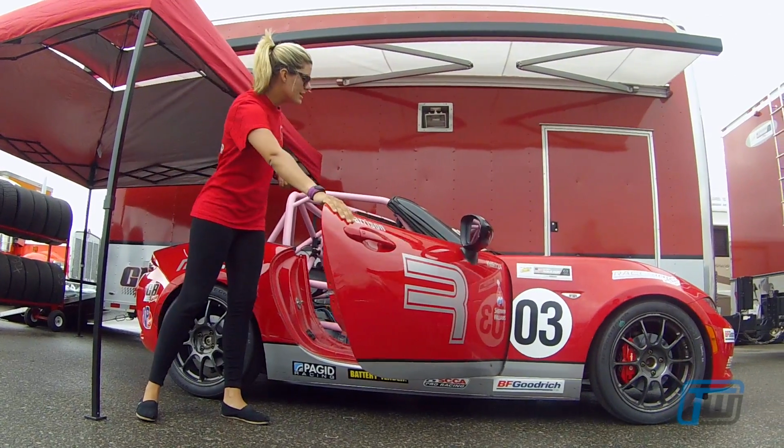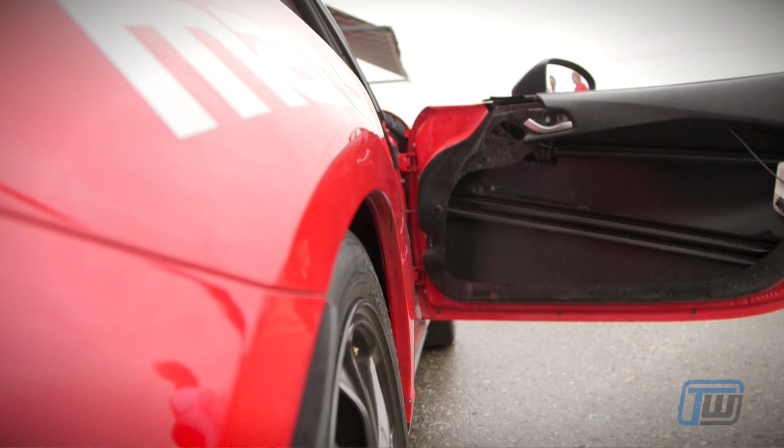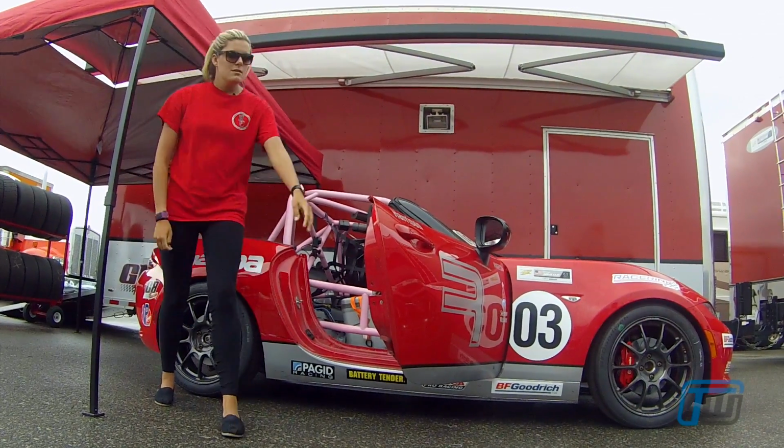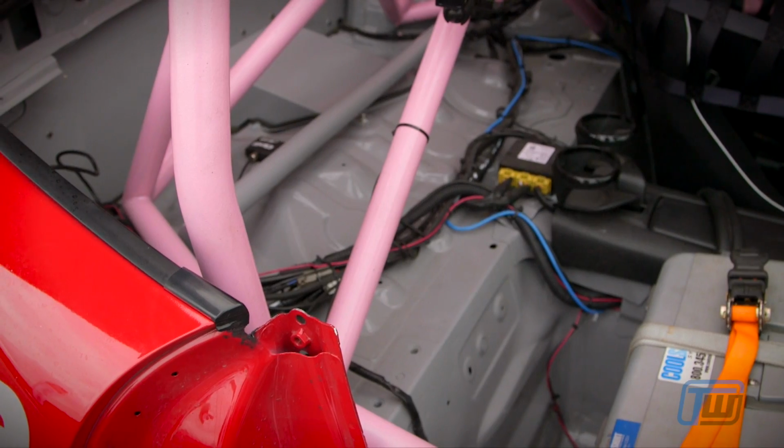So it's fairly light. We've changed a few things, even the inside of the car door, we've shaved all that off. The car is extremely light compared to what the street car would be, so it's got a lot of pros in it, and of course you can't go wrong with the pink roll cage.